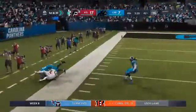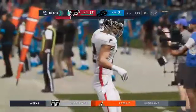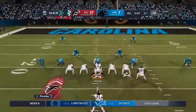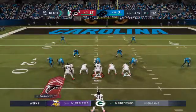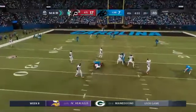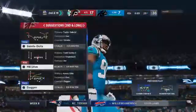Oh, he got position on him, and he pulls it in. He's going to go out of bounds, but he takes this one down just shy of the 20. A good pickup there, 21 yards. First down. Watson off play action. Nowhere to turn this time, and he goes down. Sacked back at the 29.